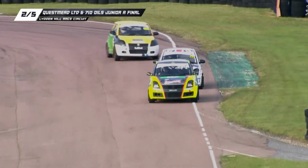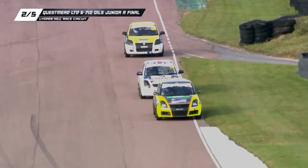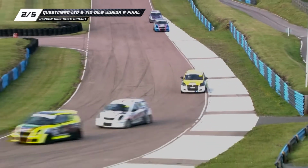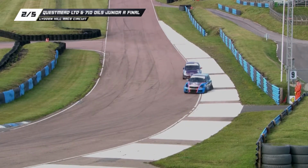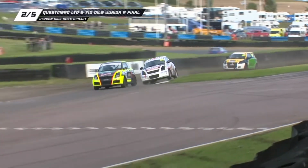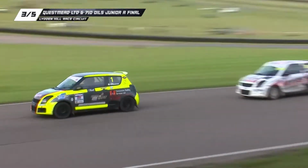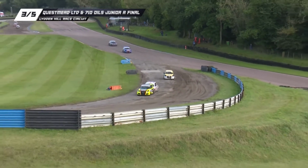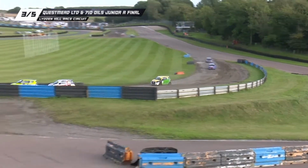He's won 6 of 7 rounds this year, Luke Constantine. He didn't contest round 1 at Blyton Park because he was racing elsewhere. Alfie Jeekins was the winner on that occasion, chasing James Constantine here further back for 5th position. It's Titcomb still there in 3rd. Are the leaders going to go for their Joker this time? No, they're not. They're going to leave it as late as possible in this 5-lap race.